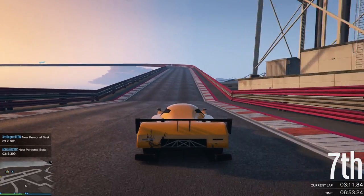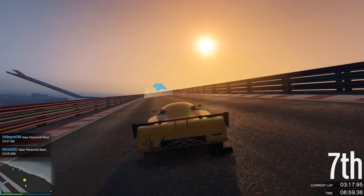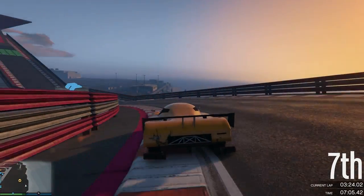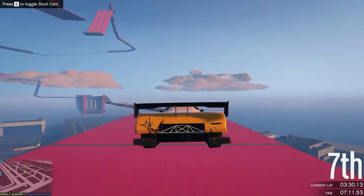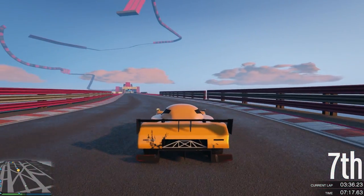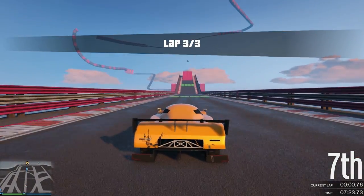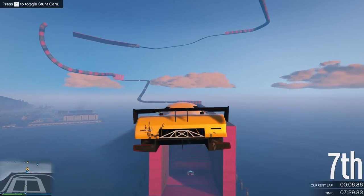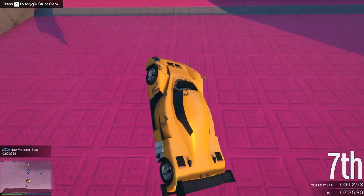Yeah, he gained from that. He gained from ramming me. Yes. The gauntlet definitely lives up to its name. So much pink. Pink. Not a personal best. Last lap. Dink it and dive it. Let's get down. Let's get down on it.